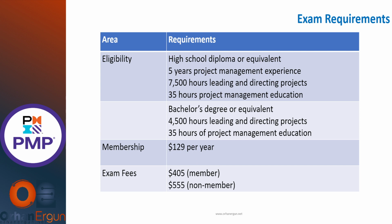The exam requirements need you to have at least a high school diploma and 5 years exposure in project management on the field, or 7,500 hours leading and directing projects. You need to demonstrate 35 hours of having done project management education. Trust me, what this course will give you is a lot more than 35 hours. And if you have a bachelor's degree or equivalent or more, you'll be required to have 4,500 hours leading and managing projects, and of course 35 hours of project management education. The membership to the PMI is $129 a year. The exam fees are $405 per member, and if you're not a member, it's $555. So if you do your maths, it pays to be a member before you sit for your exam.